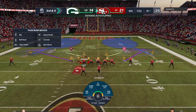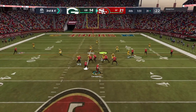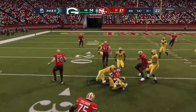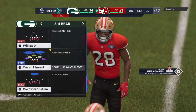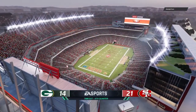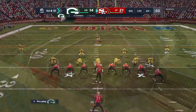Now they face a 3rd down and 4 after that incompletion on 2nd down. To throw is Garoppolo. Screen play, McKinnon. And he's able to pick up the first down here before he goes down at the 26. The Packers going to use one of their timeouts. And they'll be disappointed to have to burn one there after giving up the first down.